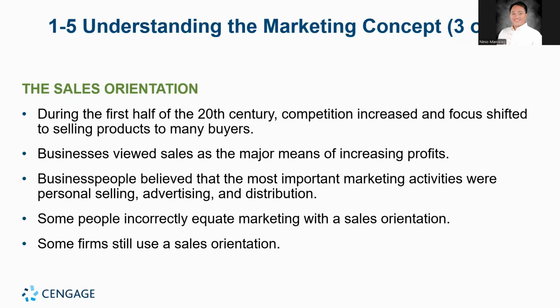To increase sales, businesses focused on specific activities that could help persuade customers and encourage purchases. Business people believed that the most important marketing activities were personal selling, advertising, and distribution. Businesses during this period emphasized activities that could directly influence customers to buy. They focused on salespeople, advertisement, and making products available in different locations.